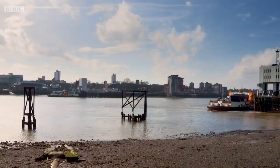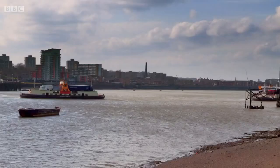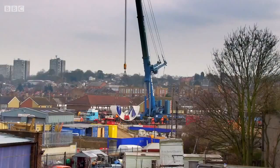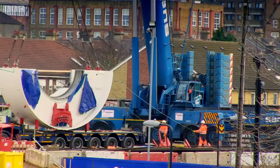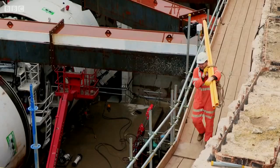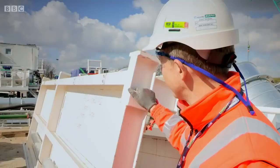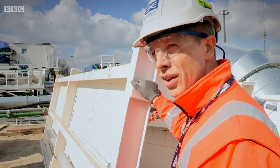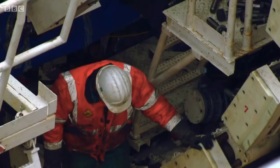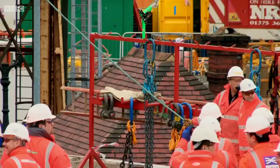South of the river, near Woolwich, Gus's team is putting together the giant jigsaw puzzle that has arrived from Germany. Mary, the £11 million tunnelling machine that will dig Crossrail's new Thames Tunnel. The big thing is how huge these bits are, you know, the 40 tonnes, 35 tonnes here, 10 tonne, 15 tonne bits, all built together to make this 1,000 tonne factory. The team will guide Mary north, under the river, from here.